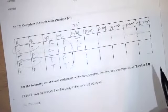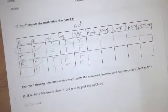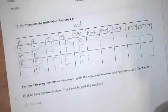Are they both true here? Nope, so that's false. Are they both true here? Nope, so that's false. Okay, so in an and statement, there's usually only one true if you have this combination, because it's only true when both of them are true.